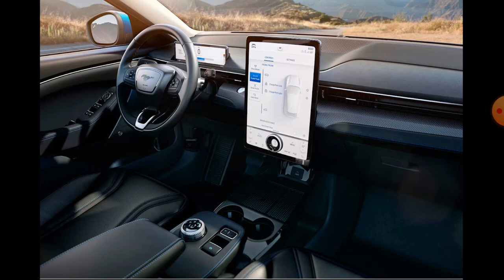But we're going to take a little while just to talk about the interior. Now, the vertical screen, Ford is not the first company to do this. No, no. That would go to Tesla with its Model S way back in 2012, and other car makers started following suit, such as Volvo and Ram and Ford, and a variety of other car companies, as it reminds you more of a cell phone and less of a tablet, which is what you'd want.